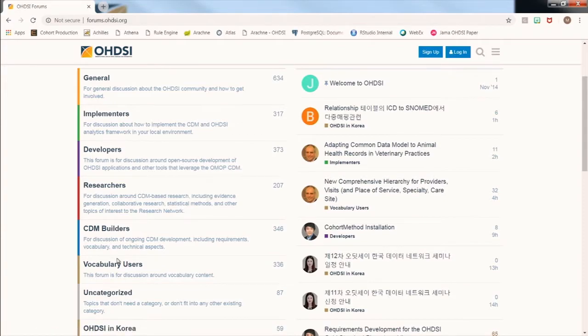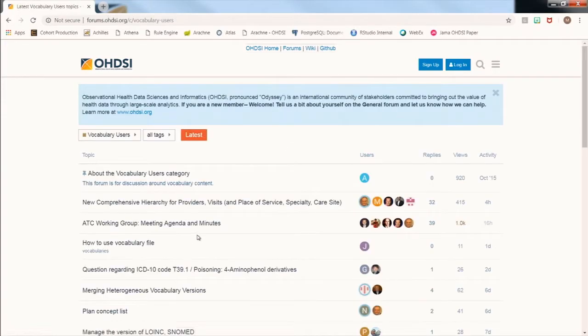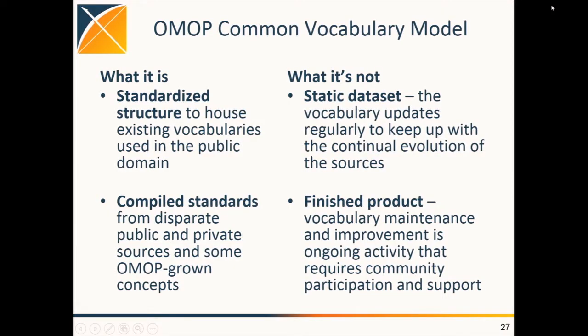So this is the vocabulary user group. If you have any questions about our vocabulary, or if you find something that's incorrect in our vocabulary, put it there, somebody will update it, and you can download the next one, probably within a week or so. So this is what we mean by it's a finished product. They have a lot of people who talk in these forums. There's an ATC working group, there's how to use the vocabulary file if you ever want to use it, and this is the rework of the hierarchy of the providers and the place of service. So again, we have forums, we have stuff that you can go out there and chat about.